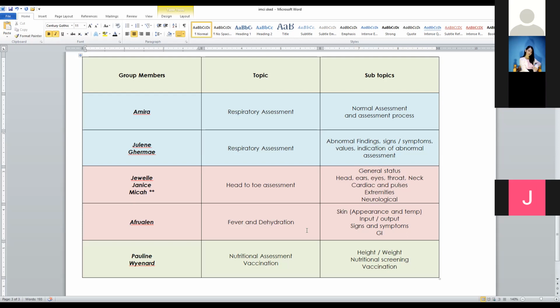Okay, fever and dehydration. When we talk about skin temperature, so probably even jaundice falls under you if there is yellowing of the palms, etc. So what are the normal appearance of the skin? What is abnormal? And Pauline and Winard, height to weight, age to weight, yan yung mga i-discuss nyo. Nutritional screening, how to assess. Anemia also falls under you.